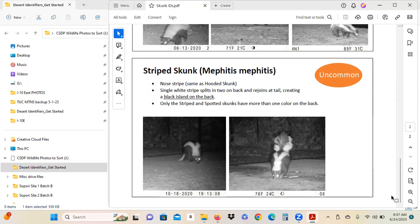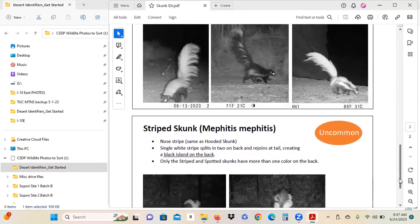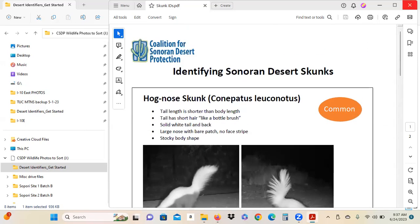And I also see these ones as looking more dapper, and their fur isn't quite as long and shaggy as you see with the hooded skunk. And then again, if you look at the tail, it's short. It's shorter than the body. So just based on tails, you could identify the species of all of the skunks that we have here. Okay.